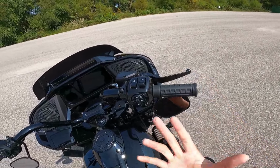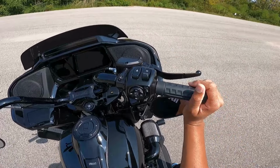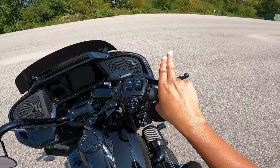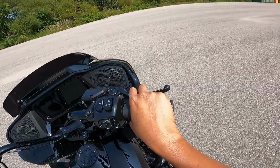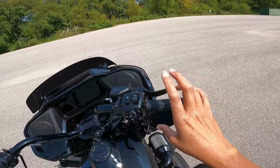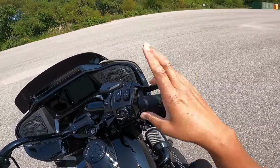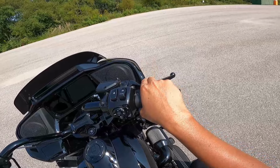Now I'm gonna use these two fingers right here. I got my hand on my throttle, but my throttle is not turned back. It's resting on the throttle, and I'm gonna use these two fingers to squeeze the front brake without twisting the throttle back, right? So hand rested on here. If you have small hands, you might have to use all your hand, but I use these two fingers right here. So here we go.